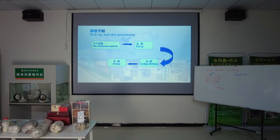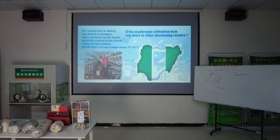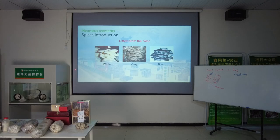Normally the freshly harvested mushroom goes to local supermarkets and consumer markets. But with simple technology and a simple machine, you can process your mushroom into dry mushroom. If you make it dry with a nice package, then it goes to a higher commodity market. Here we give the example of Nigeria's temperature and natural conditions, to give you insight into how to adjust the China mushroom technology to your local mushroom growing technology.